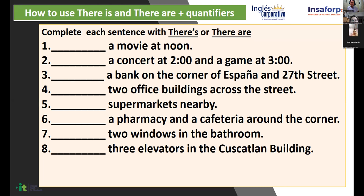There is a movie at noon. Number 2. There is a concert at 2 and a game at 3. Congratulations. Okay, group number 2, please.